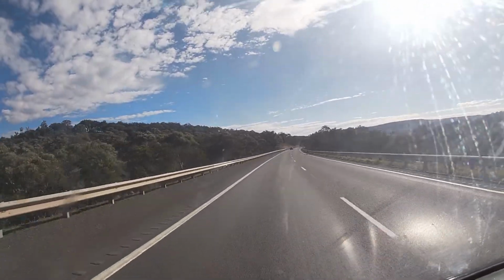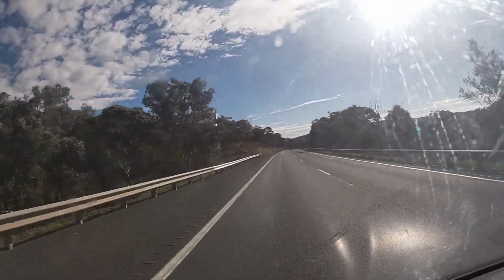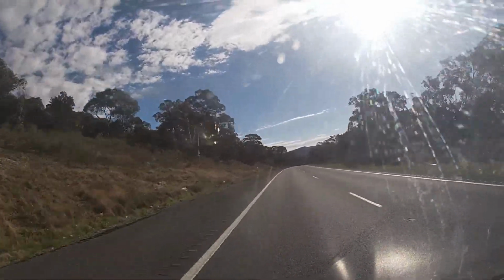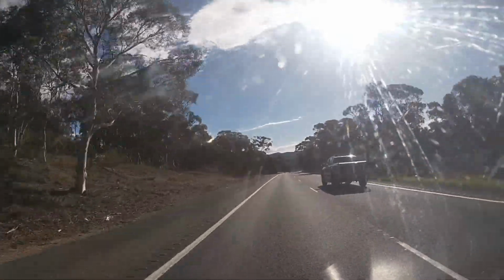So the idea, as I mentioned in the last video, is to build a road that gets you from A to B as quickly as possible, which is usually a straight line. And if you've got to cut through the hill and create a cutting or something, then you do that.